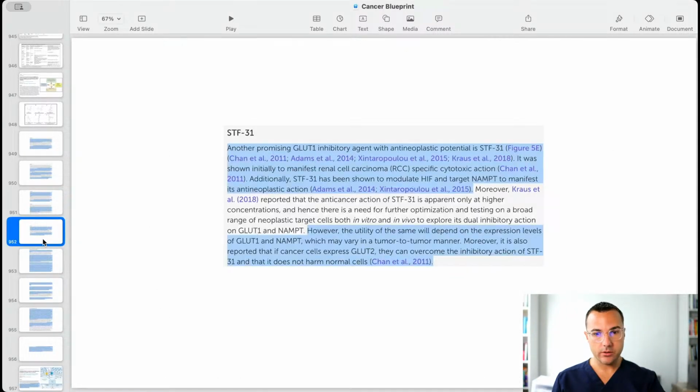Okay, that was this one. And the reason I went back to that other slide again was because of what it says here. It says the utility of this particular compound, this STF31, will depend on the expression levels of GLUT1 or NAMPT, which may vary from tumor to tumor. Moreover, it is also reported that if a cancer is expressing GLUT2, it can overcome the inhibitory effects of that particular thing that's only blocking GLUT1.